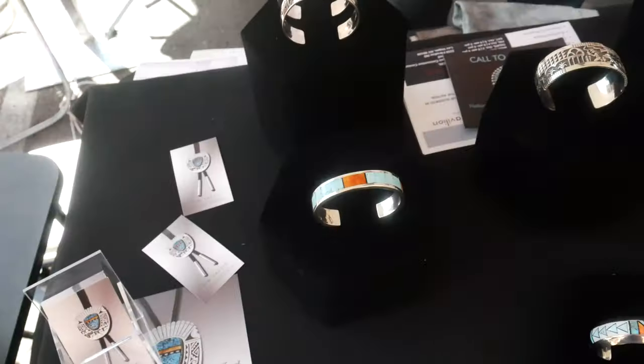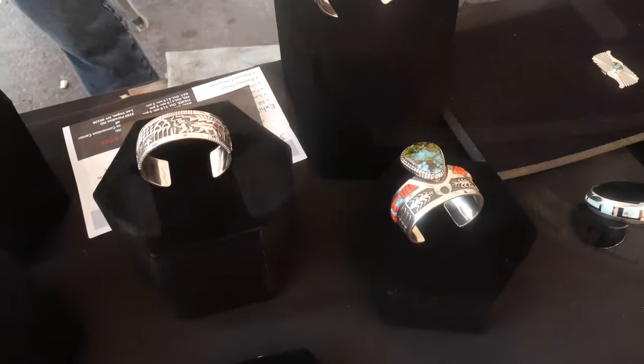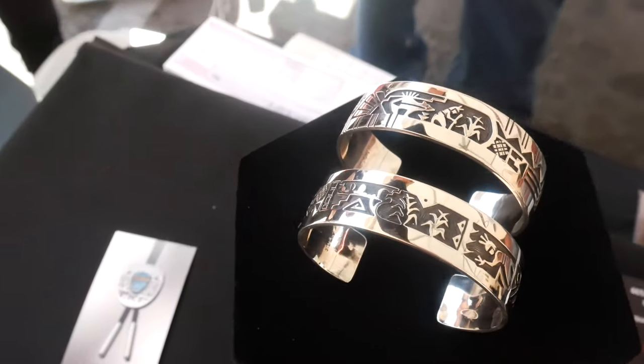So Tim is really a great silversmith. I think he's on the uprise for sure, and you're going to see more of his works. And probably by next year, you may see 2, 3, 4 ribbons. I don't know. But you need to watch this silversmith. Tim Yazzie is fantastic. Thank you. I appreciate you. Thank you for coming and doing your thing in Indian Market.